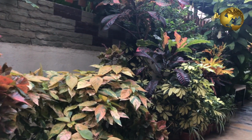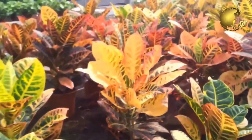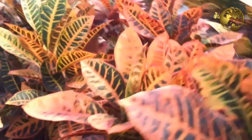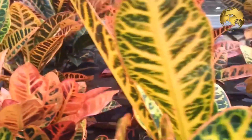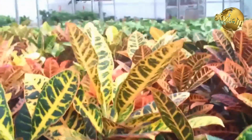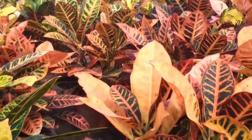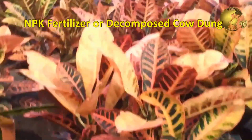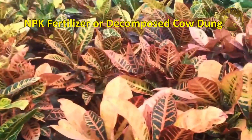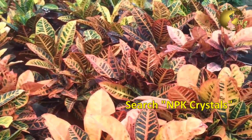Look for signs that your plant is not getting enough or is getting too much water. A croton plant's leaves will turn yellow and drop if it is being watered too little and if it is being watered too much. Croton plants do not normally require fertilizer in summer. You can add 5 to 10 crystals of NPK 20-20-20 fertilizer once in 15 days. Watch my NPK crystals video on YouTube.